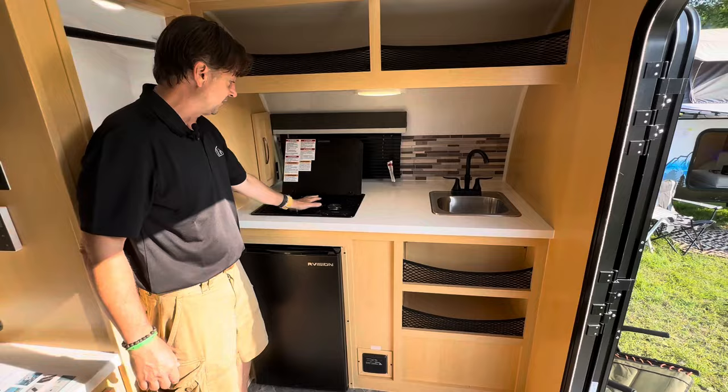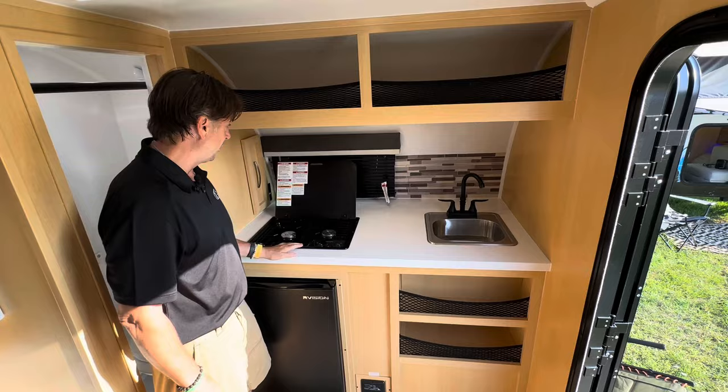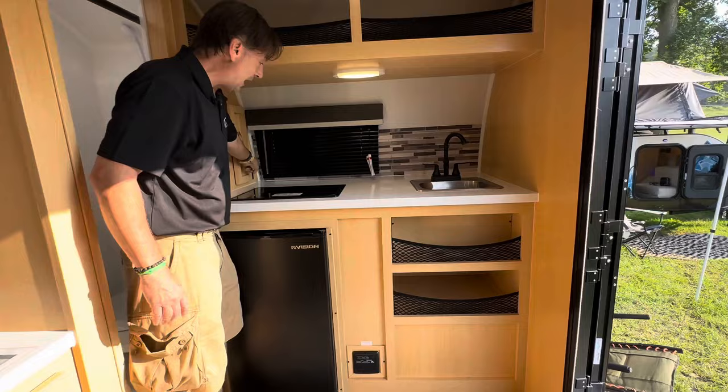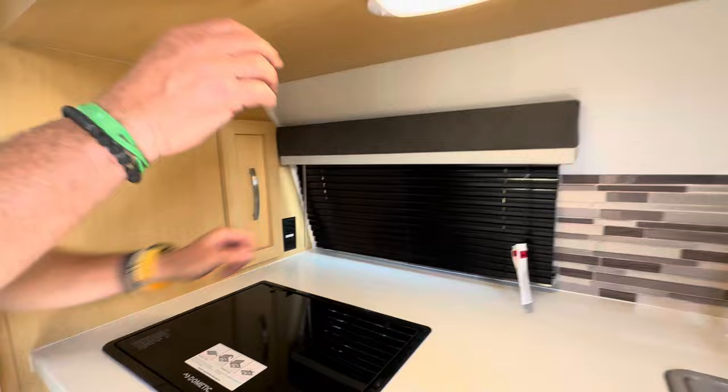So there's your two burners. The window you can see up here in the front. Nice backsplash. This is really, for a small trailer, you've got as much counter space as you could possibly have. We have an outlet over here. Some of the earlier models put it there. And we said, you know what, let's put it there so the coffee maker's there instead of having cords.